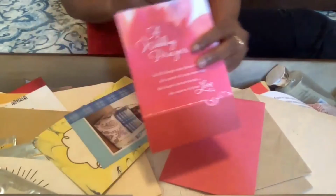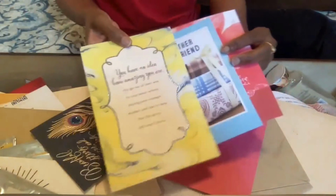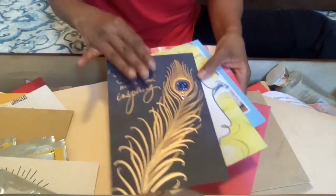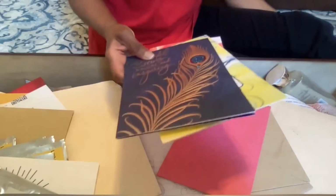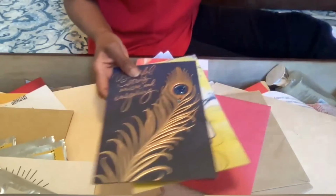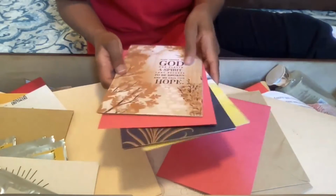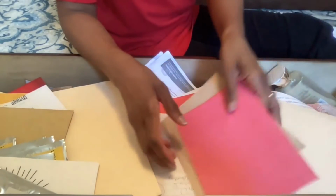More envelopes, more cards. And again, these cards would have been discarded had I not needed to do this video. Discarded, or again, put in a special place or recorded for an online file. And as I'm taking things out of the drawer, I'm putting them in categories so that when I'm done, I can actually put this stuff where it belongs. So more cards, those would just be discarded.